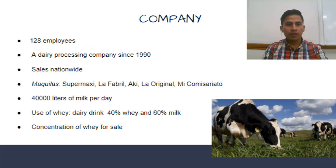The company has 128 employees. It is a dairy processing company founded in 1990. The sales are nationwide. The maquilas are for Supermaxi, La Fabril, La Key, La Original, and Mi Comisariato. Approximately, it produces 40,000 liters of milk per day. Another thing the company does is use the whey. They make a drink with 40% whey and 60% milk, and the concentration of whey is for sale.